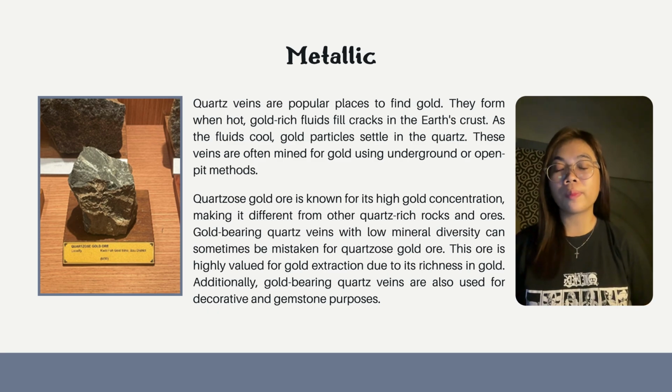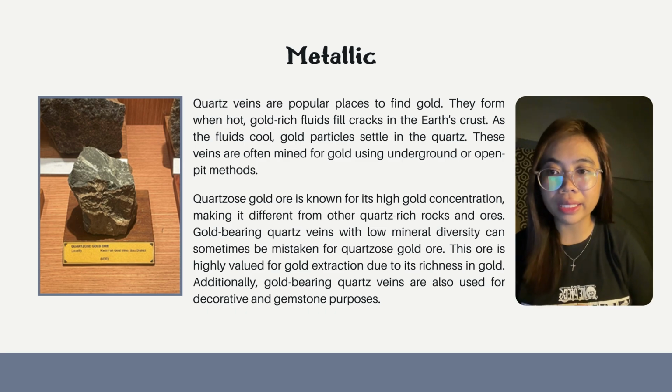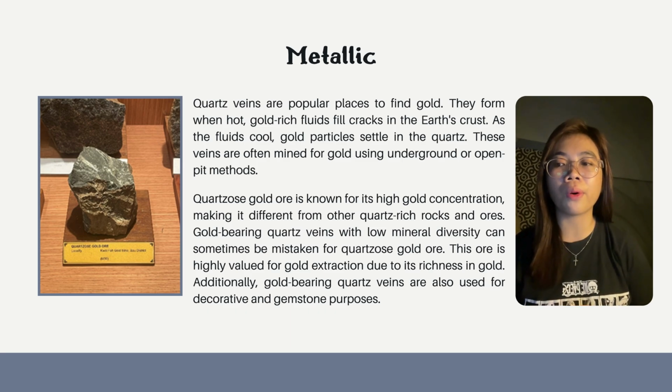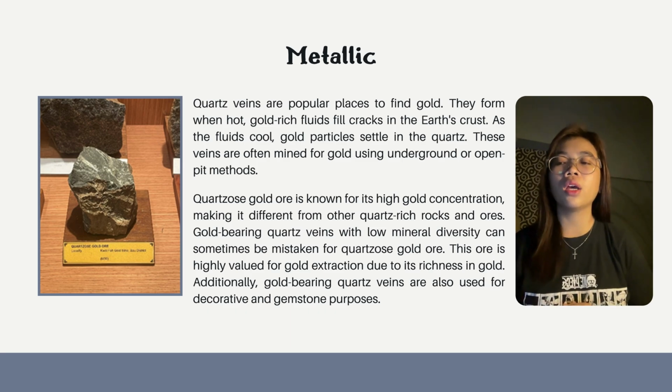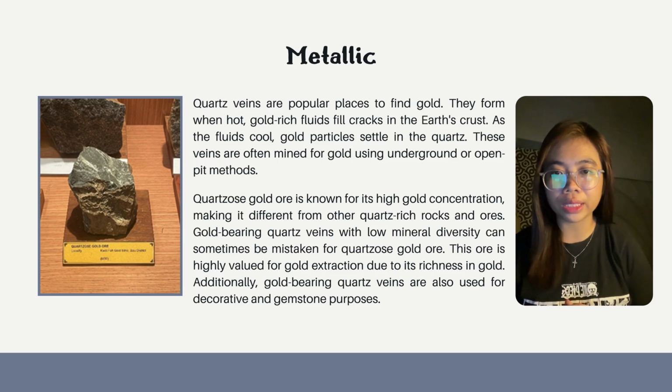Quartz veins are popular places to find gold. They form when hot, gold-rich fluid fills cracks in the earth's crust. As the fluid cools, gold particles settle in the quartz. These veins are often mined for gold using underground or open pit methods. Quartz gold ore is known for its high gold concentrations, making it different from other quartz-rich rocks and ores.